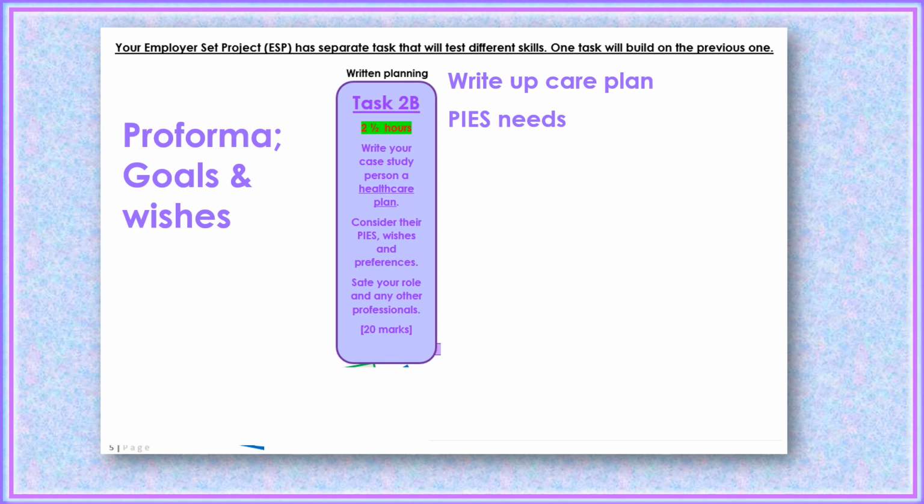Task 2B is about them writing the care plan for their case study person. They will have a pro forma to do that has different columns. They have 2 hours and 30 minutes to do this, and it's typed up. They aren't allowed access to the internet, but they are allowed access to their task 1. They should have made some notes, perhaps, of the information they've got from their task 2A one-to-one interview.